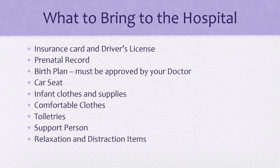Toiletries. Anything you need for a shower, things like your own toothpaste, your own toothbrush. If you like a certain shampoo, whatever you need, bring. We do have basic necessities here, but we're not going to have anything fancy.